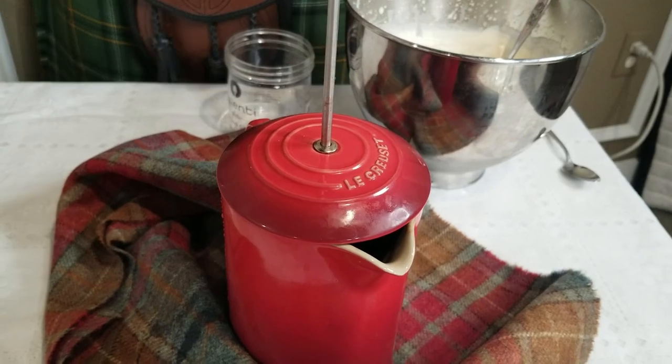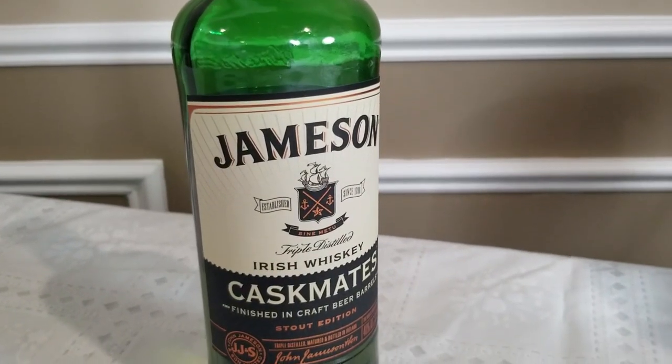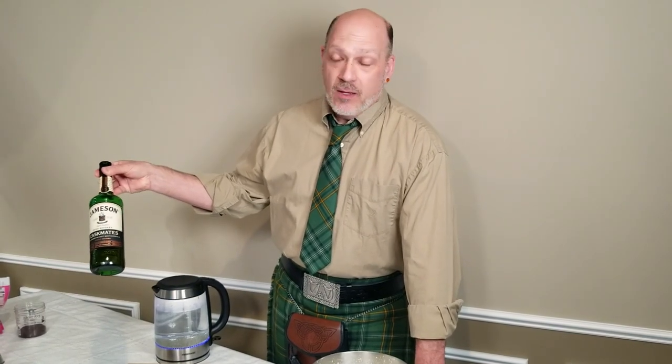As far as the whiskey is concerned, we use Jameson Caskmates. The more you spend on Irish whiskey, the better it tastes. This one is okay. I happen to like the flavor that comes from the fact that they use stout barrels for the aging. I think the stout will add a little flavor to the drink.